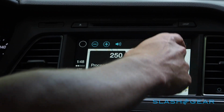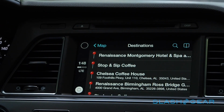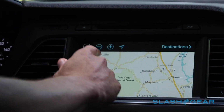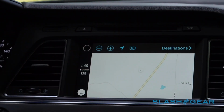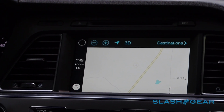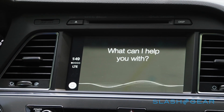So I can simply just hit end, but then I can go back into destinations and all my recent selections are there. So it's very easy to pull up. I can zoom in, I can zoom out, I can change the direction, but that's all pretty simple. I can also ask Siri all kinds of questions like Siri normally does. Did the U.S. win their soccer game yesterday?